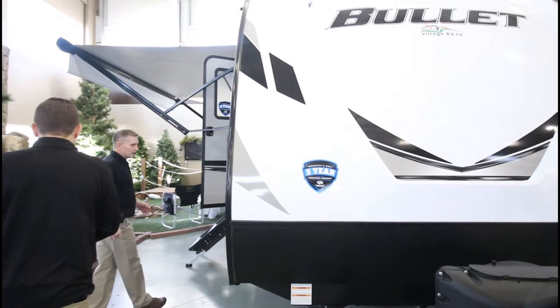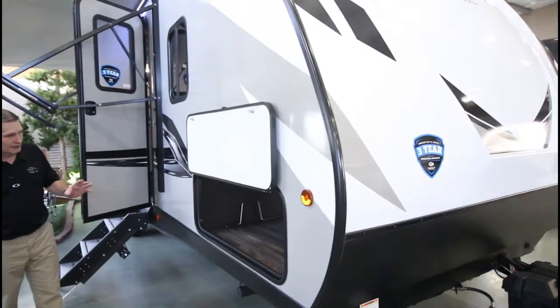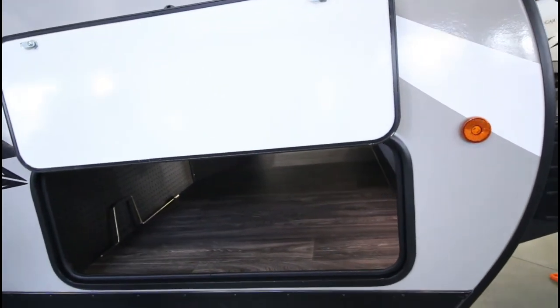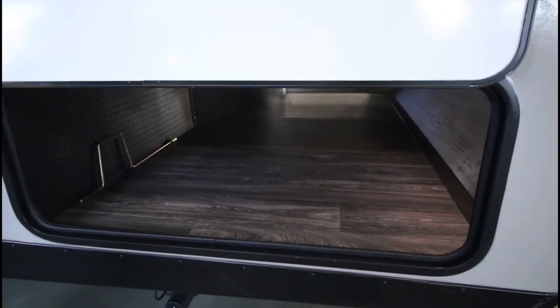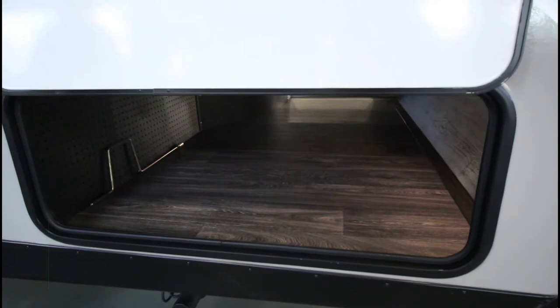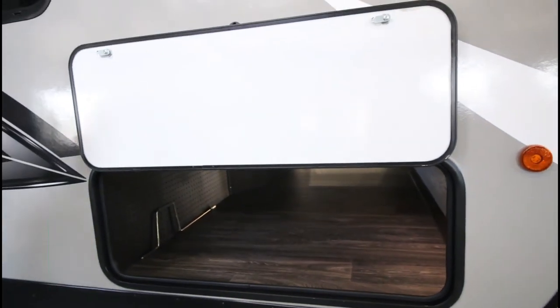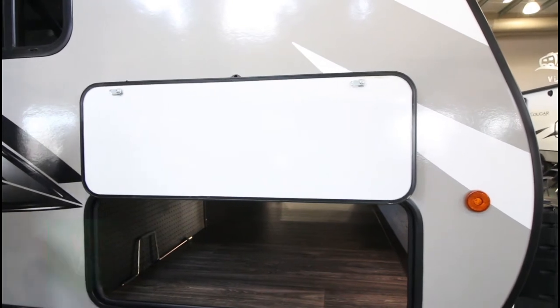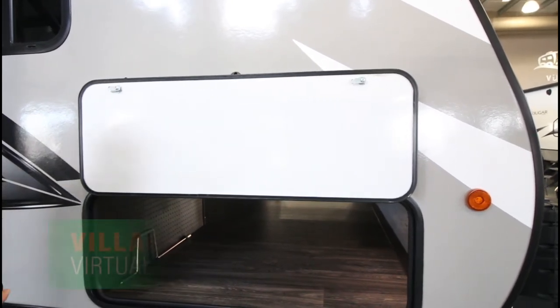Adam, one thing I couldn't help but notice standing over there is the huge storage compartment in the front of this trailer and a massive access. This is huge. I can't believe it. Yeah, Bullet is notoriously known for having one of the largest pass-through storage compartments in the ultralight industry.